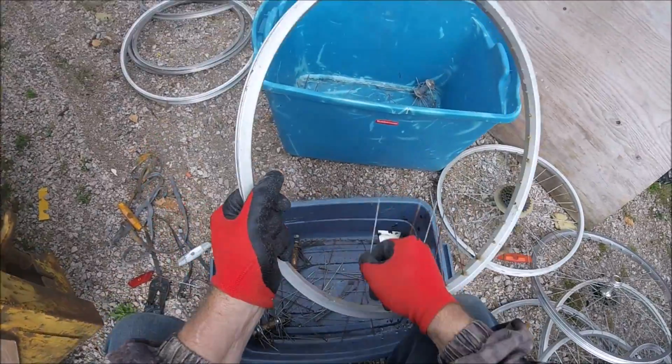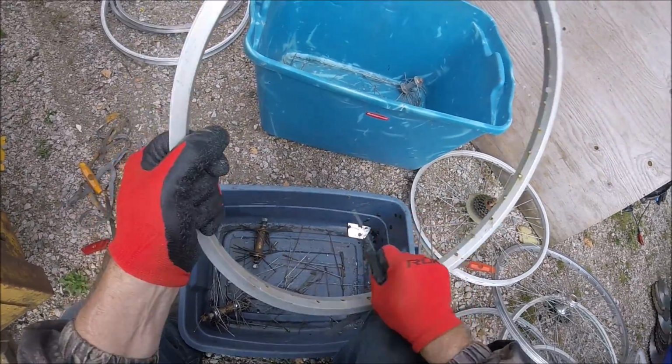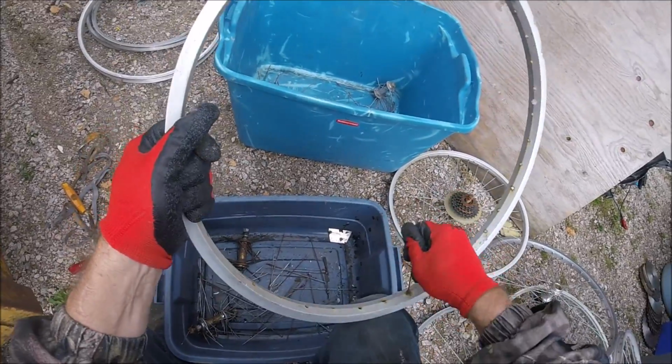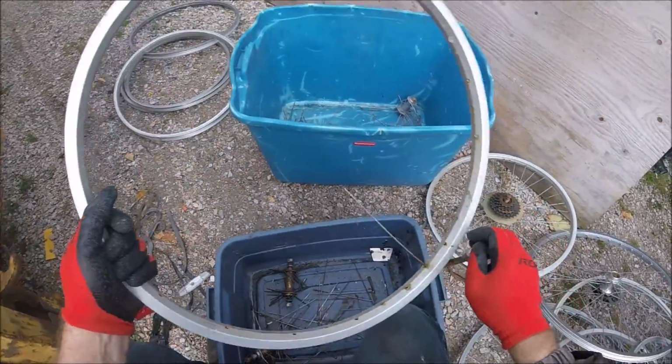I said Saturday might be nice, so I need to cut the grass at a duplex rental property Saturday, so then the yard will be all 100%. Oh, it's fitting in pretty good.